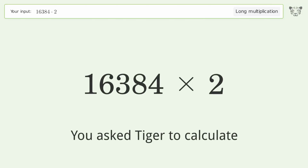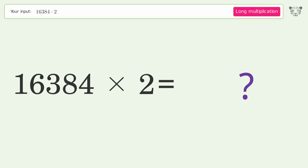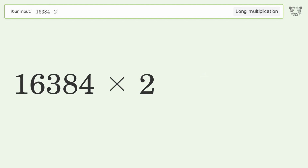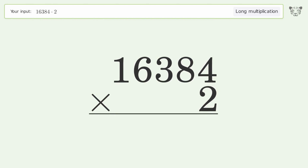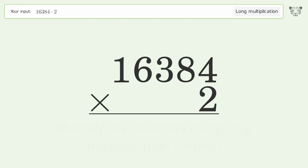You ask Tiger to calculate. This deals with long multiplication. The final result is 32,768. Let's solve it step by step. Rewrite the numbers from top to bottom a line to the right, multiply the numbers using long multiplication method.